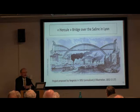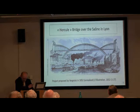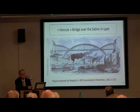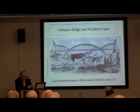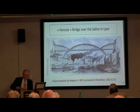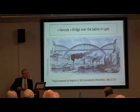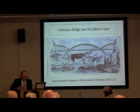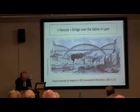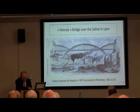By the autumn of 1852, many articles, probably written by commissioned writers, appeared in journals and in the engineering press, praising the invention of Vergniais and the Hercules bridges. In November 1852, the weekly Illustration gave a breathtaking account of the inauguration of the Lignon Bridge and the festivities that followed, but above all published a view of a very large Vergniais Bridge project that would overlook the Saône River in Lyon, with a single arch thrown between the Fourvière Hill and the Chartreux Plateau. Of course, that's a project which was never realized, but which clearly meant nothing is impossible with the new system.